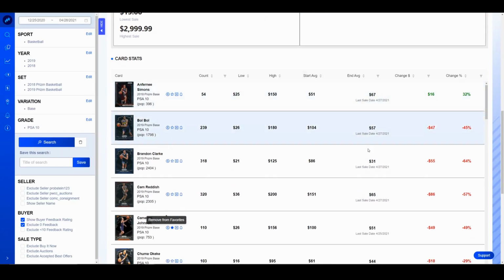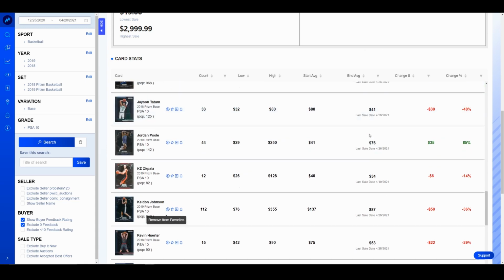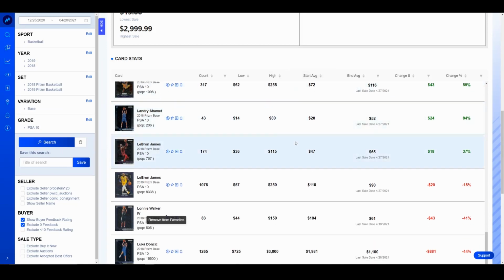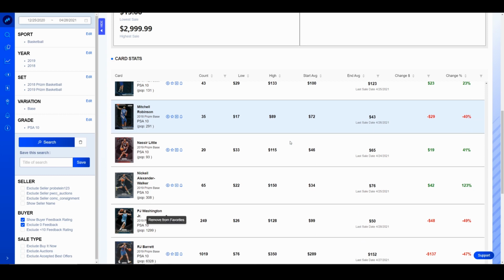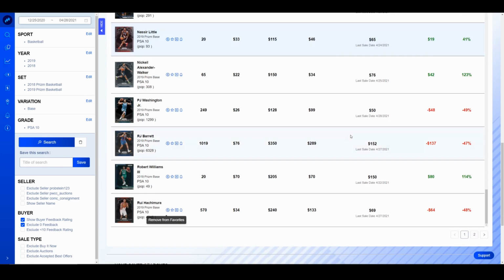And that's about it. Anthony Simons, if you want to count that. Gary Trent, Jordan Poole. I'm not counting this like Kobe Bryant 53rd year stuff. Landry Shamet, Miles, Nickeil Alexander, and Nasir Little for some reason. And Robert Williams. Robert Williams is playing really good lately. Not a lot of guys from those two classes with some heavy hitters.